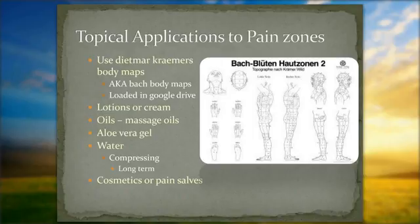You could do aloe vera gel, perfect for really hot, dry climates. You can add it to water. You could do compressing, so long-term compression, 45 minutes, compressing the warm water and the essence into a pain zone, or doing this daily for long periods of time. You can add it to your cosmetics, pain salves. The applications are limitless here, but these are really specific treatments that go in and vacuum out stuck stuff in those pain zones on the body. So really be cautious about how you're using these.